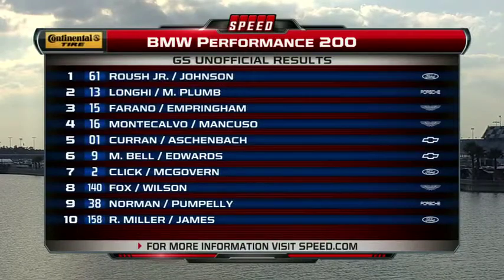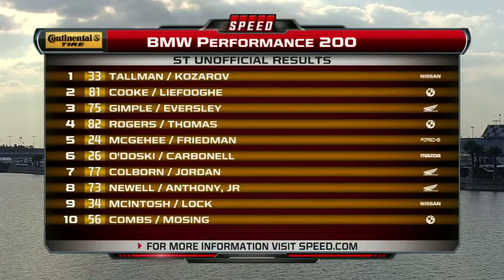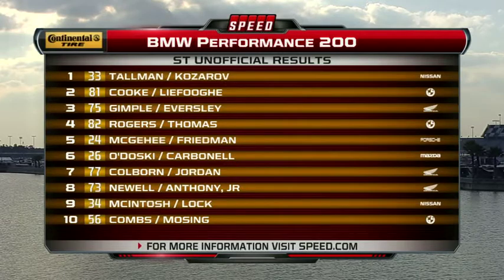Here are the results in the GS class and in the ST class. This was a story, no doubt about it. The little team that could.